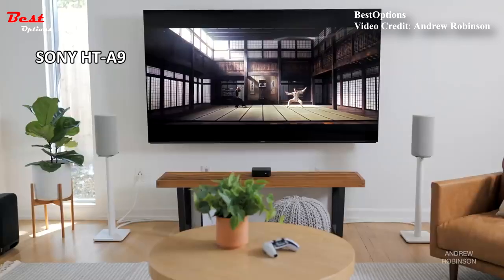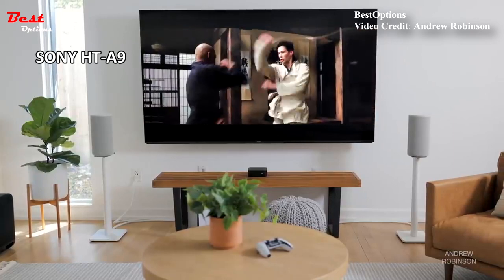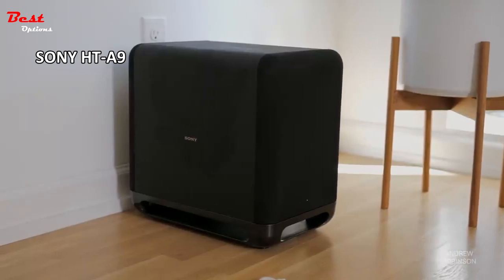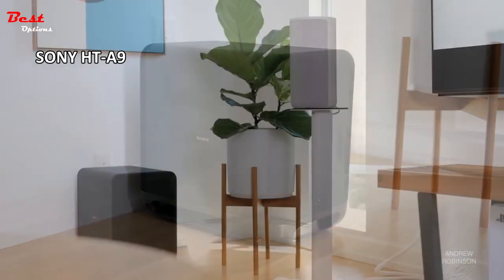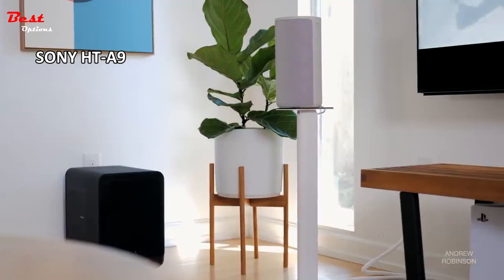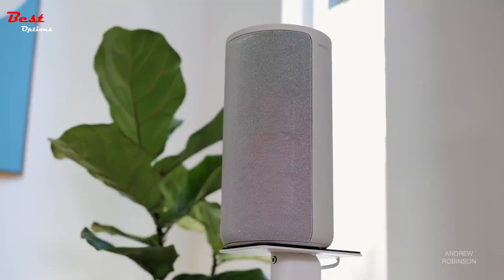The HT-A9 will have a suggested retail price of around $1,800 and is available starting September 2021. The optional SASW5 subwoofer will have a suggested retail price of about $1,000 and also the optional SASW3 subwoofer will have a suggested retail price of around $400 and are also available from September 2021.